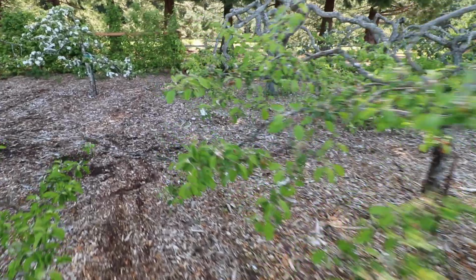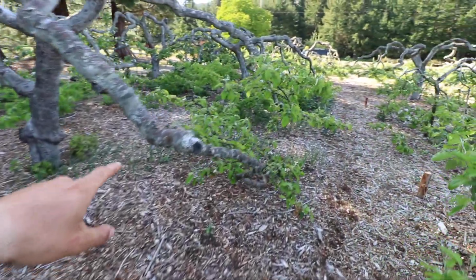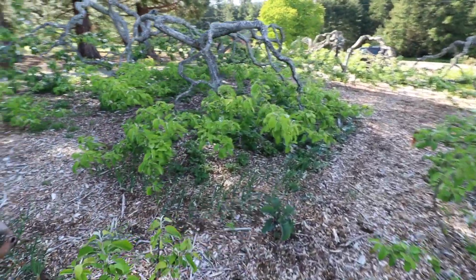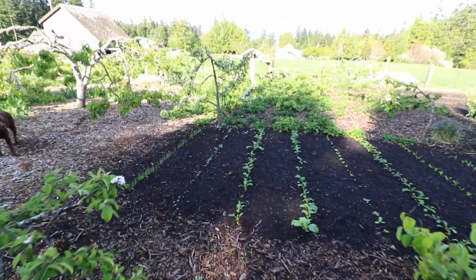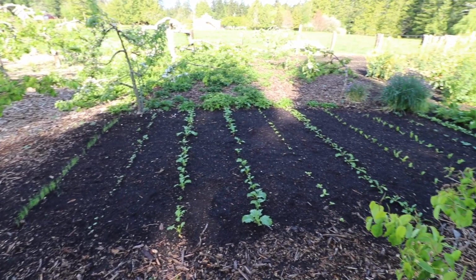I haven't really planted over this way too much just yet. I do have some Walla Walla onions over here, but that's about it. There's potatoes over there that I planted last year, no, the year before last. We'll check out the little nook garden in the orchard.